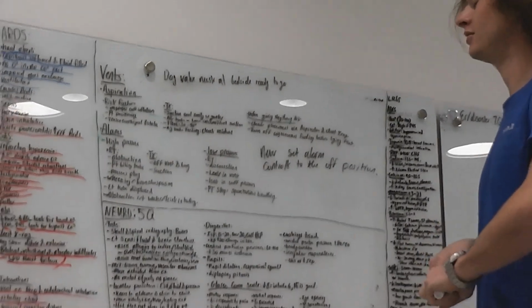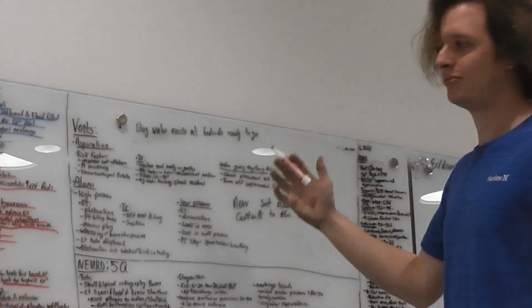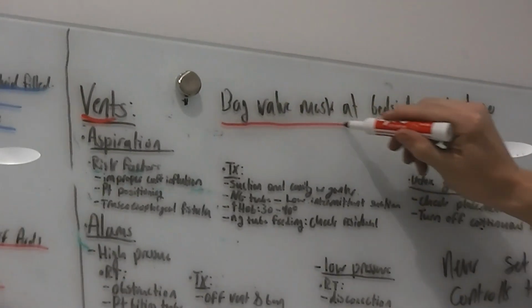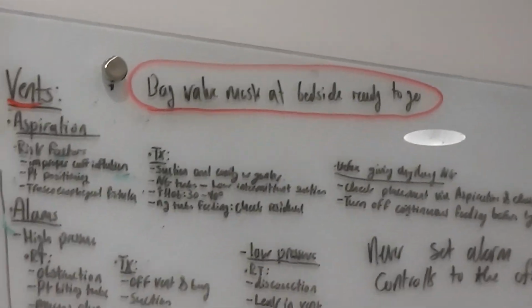And the biggest thing that she said we needed to know for the exam is to prevent complications and know what to do for the alarms. So for all vents, we want to have a bag valve mask at the bedside ready to go, just in case something goes south, we can go ahead and start getting air in.